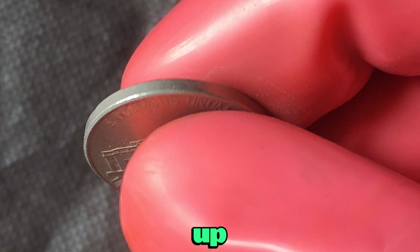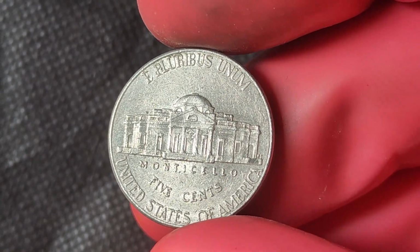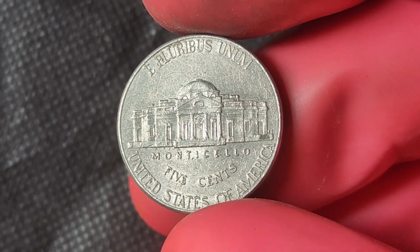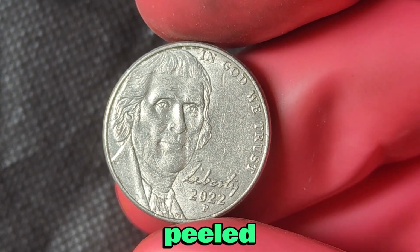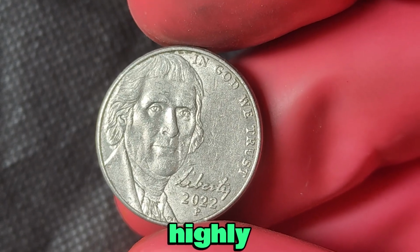To sum it all up, the 2022 P Monticello Jefferson nickel is far more than just a coin. It's a piece of history, a collector's dream, and a potential gold mine. If you're lucky enough to find one in circulation, or if you're already a collector, now is the perfect time to keep your eyes peeled. The value of these coins is only going to rise as they become rarer and more highly coveted by those in the know.